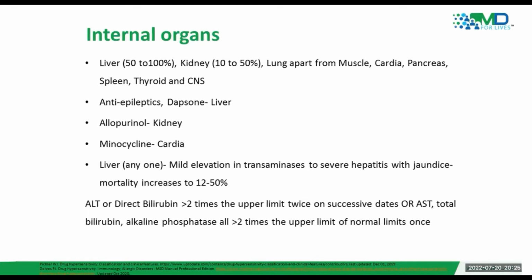There are certain drugs which have more propensity to involve certain internal organs. For example, dapsone and antiepileptics cause more of liver injury. Allopurinol causes more of renal injury. Minocycline has a predilection for the heart. So these are the few drugs which have a high risk for internal organ involvement.